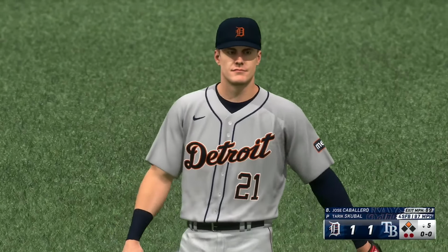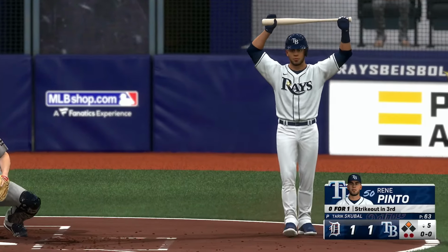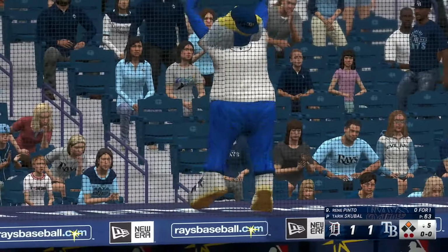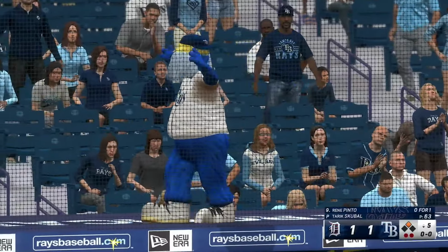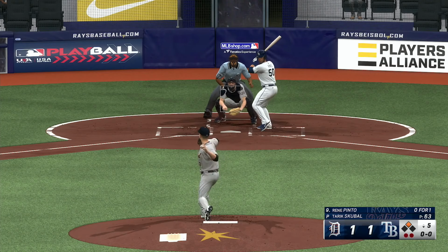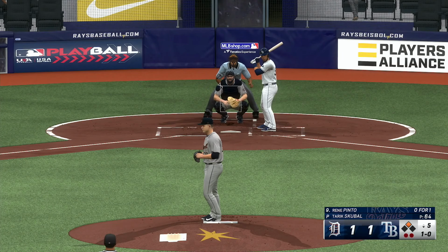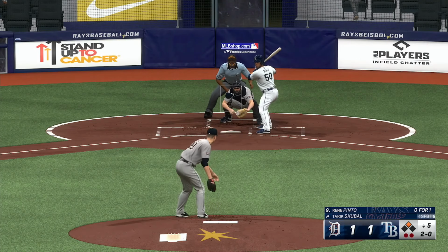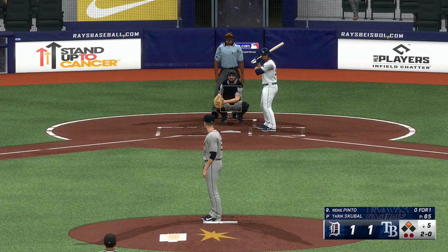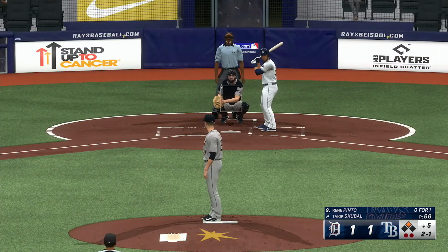Now batting, the catcher, Rene Pinto. Rene Pinto next to hit for the Rays. Struck out swinging his first time. Pitch misses, and that's ball one. Just missed. Well, he looks more focused at the plate and working the count after that first at-bat strikeout. And a foul ball makes the count 2-1.